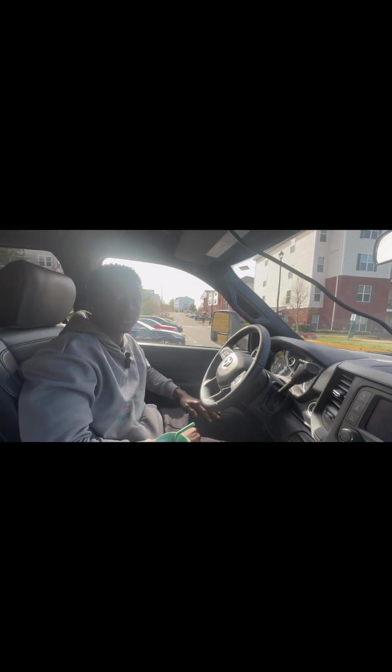So we leave tomorrow. We're leaving tomorrow to go pick up the trailer. We got to go to Oklahoma. It's going to be around about 19 hours drive. So it's going to take us a couple of days. But yeah, we leaving tomorrow to go pick up the trailer. I can't wait, man. I can't wait to hook that trailer up, man. Guys, you don't know how excited I am.